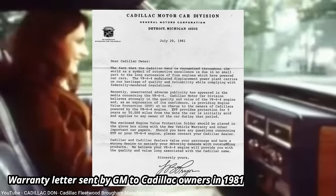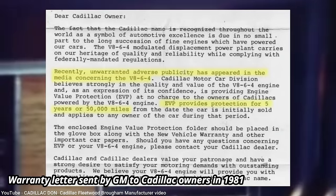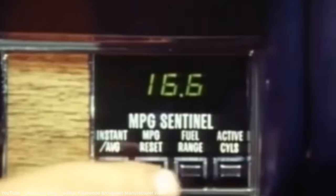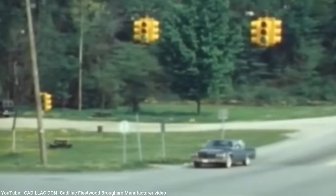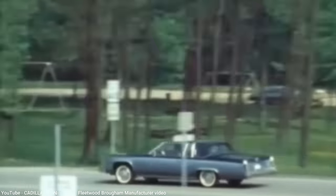The software simply couldn't keep up with the demands of the job, and the end result was significant hesitations and far from smooth transitions when switching cylinders on and off, and the lack of smooth power continued when in four or six cylinder mode. It also didn't help that the flawed engine couldn't achieve the economy savings it had claimed. The V864 was pulled from the retail lineup for 1982.